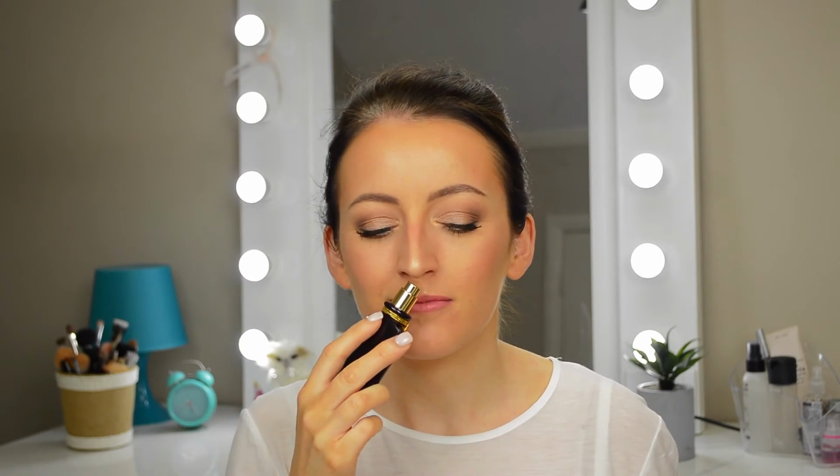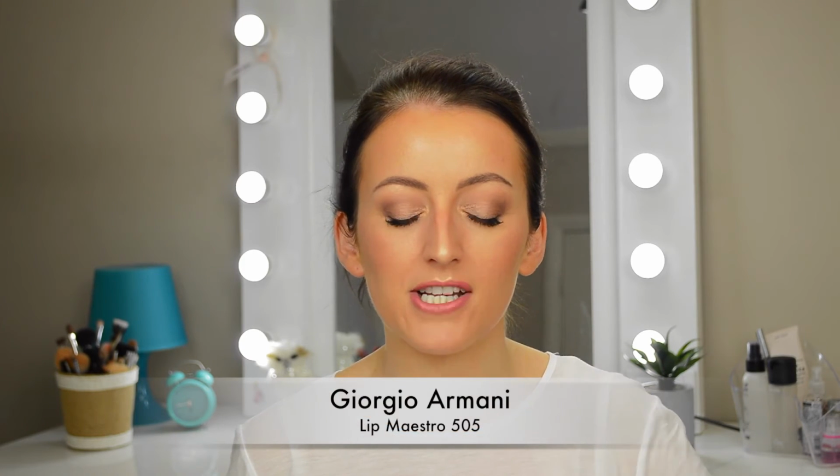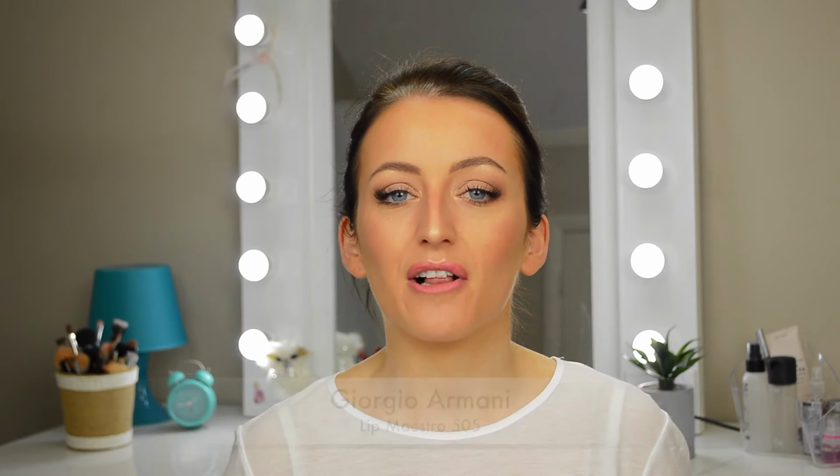I just love it. Okay, last stop for me was Giorgio Armani. Now, if you watch my videos, you know I'm obsessed with Giorgio Armani. I love their products. So the first thing I got was a limited edition Lip Maestro. So Lip Maestros are the Giorgio Armani velvet matte liquid lipsticks. Now, for me, they are some of the best liquid lipsticks on the market because I do not like a dry liquid lipstick. Whereas with these, now look at this colour.